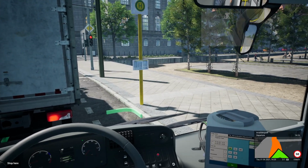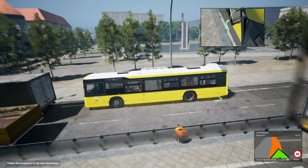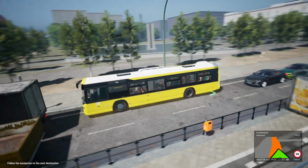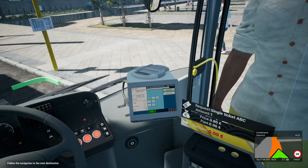We'll just stop here instead. There we go. I imagine with that kind of triangle in the middle. I've never actually been to Invaliden Park. I've probably been past it, but oh, sorry, sir.